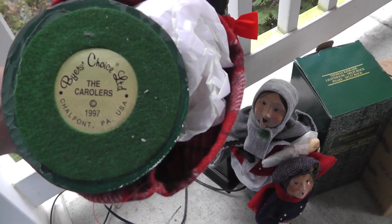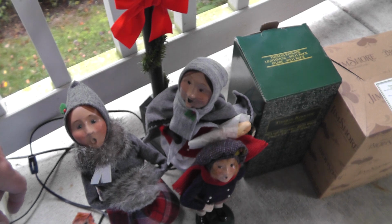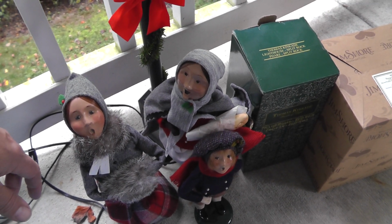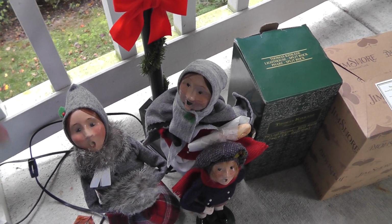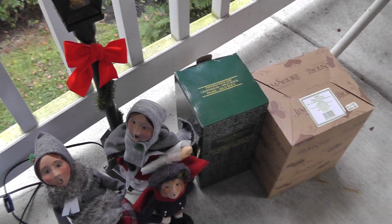A bunch of these Buyer's Choice carolers. It was $15 for the whole set. There's a couple more figures in the bag here. I don't know. We'll see how they do. It's something that's not really up my alley, but I know they can go for some pretty decent money.